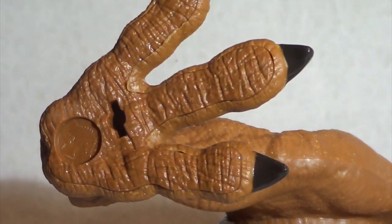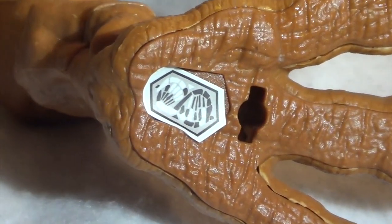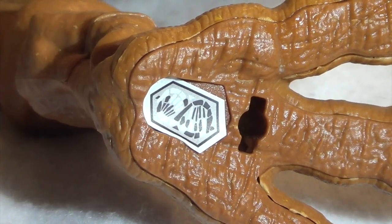The back right foot features the Jurassic World Fallen Kingdom emblem, which has been moved from the thigh to the bottom of the foot, and the back left foot features that QR code that you can scan into your phone and get in on the Jurassic World fun on your phone. So if you want to do that, now is the time.